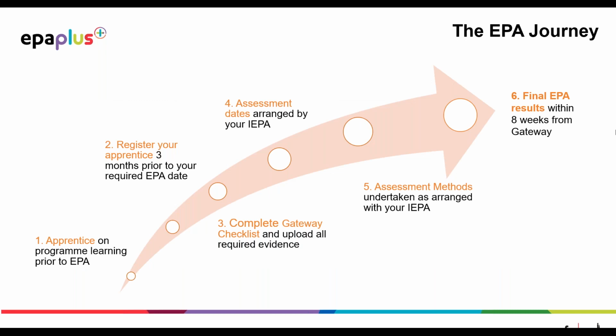So this is what the timeline looks like from start to finish. Number one, the apprentices undertake their on-program learning, where you, the provider, are delivering that learning, teaching them the knowledge, skills, and behaviours required in the standard, and taking them through the mandatory qualification. The next step is to register the apprentice onto SEPA, and we expect that to be at least 3 months before the required endpoint assessment gateway request. We require that notice so that we can adequately resource ourselves to give the quality endpoint assessment service that we deliver.